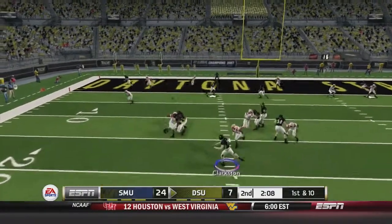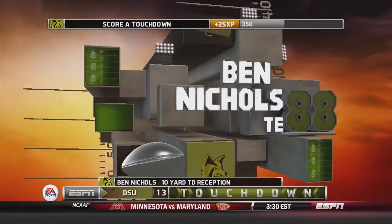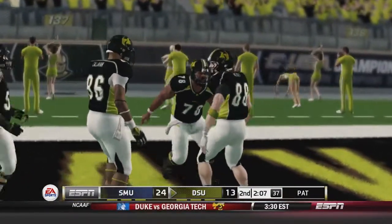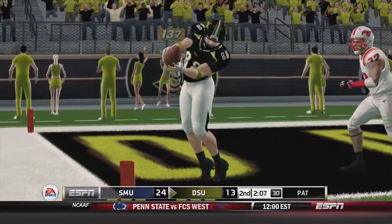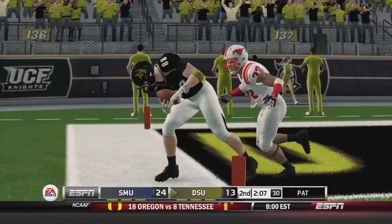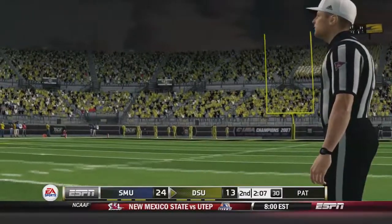So this is what we like to see. Another pass over top of a defender. You guys saw that. That ball could have easily been picked off, but Ben Nichols is going to make the toe tap, little grab there near the pylon. Check that out. He gets reviewed, but he got 1 foot in. He even got 2 feet in. Might even drag that right foot for a third foot that was in. So the play will stand.